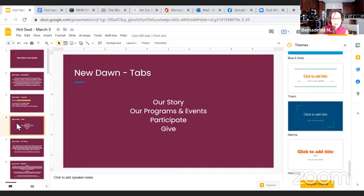So then with your tabs, I think naming your tabs is really important. And so having a section about our story, and then a section for our programs and events, and maybe having other pages underneath these tabs, and then participate and give, because you want people to learn about who you are, see your events, and either register or give you some money to help grow your organization. So those are your main objectives.